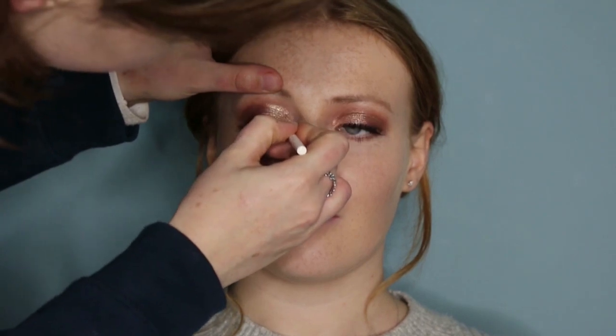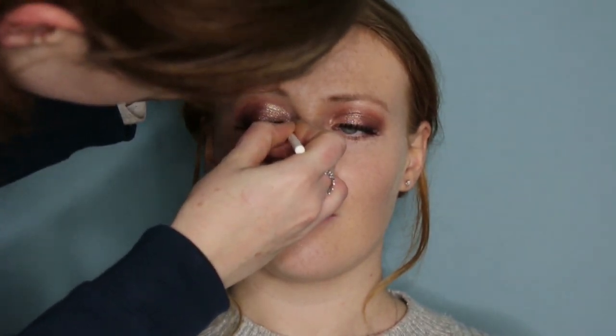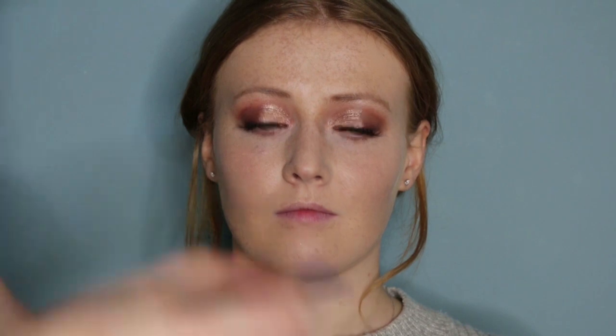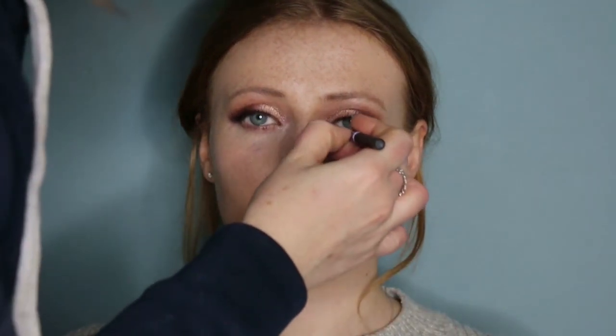I did just take a really small detail brush and some more black eyeshadow and go along the inner section of the lash line just to make sure the lashes are blended nicely in. And I'm taking a pop of the champagne shade and popping it right in the inner corner of the eye just to help highlight that section.